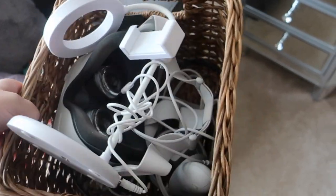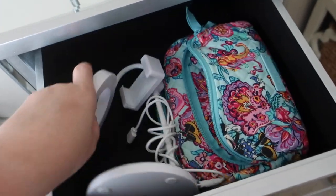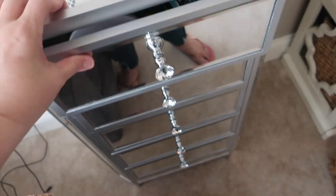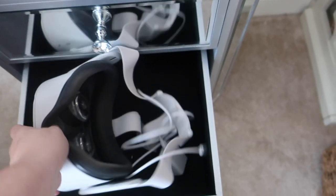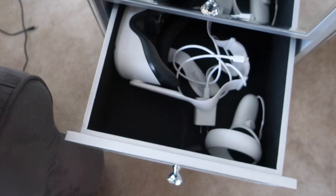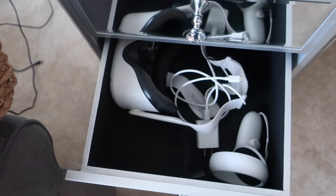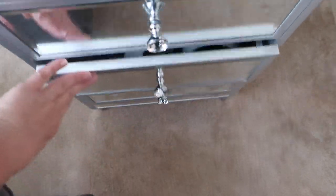So I'm going to load up everything I was stowing away in these baskets. In this top drawer, I want to keep camera supplies and things that I need to get at a little bit more readily available. And then I need a drawer for my Oculus. So I'm going to go ahead and use this drawer for my Oculus and accessories. And then I also have some crafting pieces that I need to put in here.